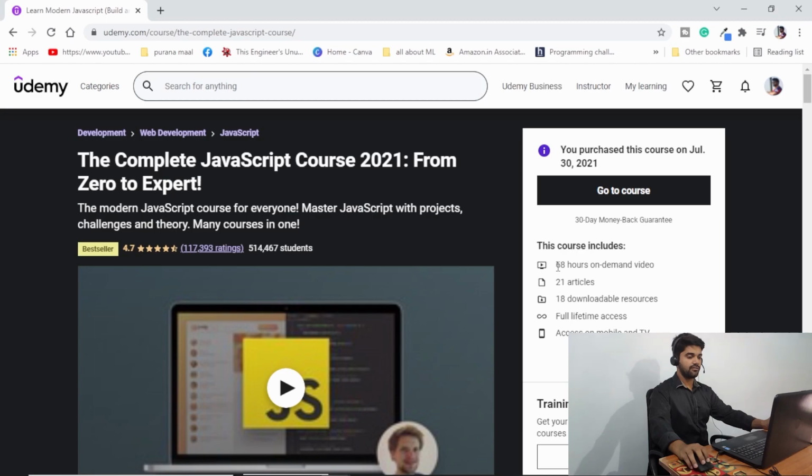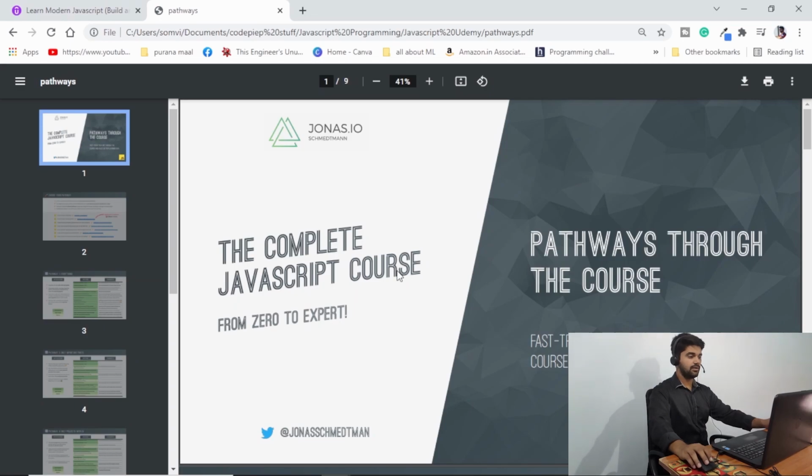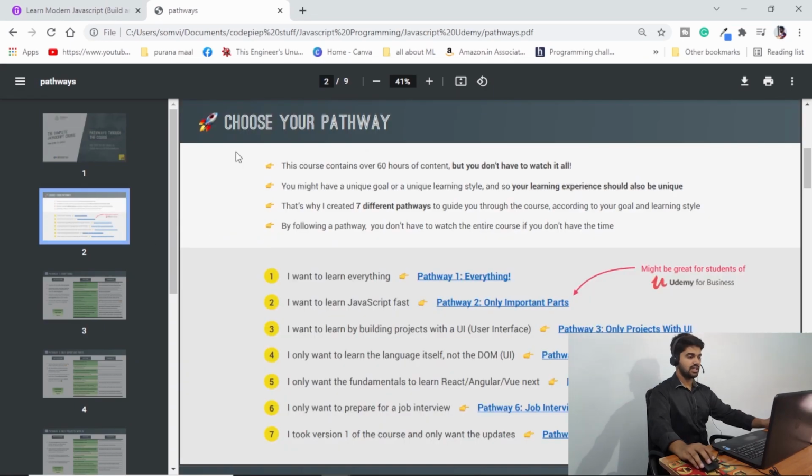Initially, the course is 68 hours on demand, but the author provides different pathways using which we can learn JavaScript in the way we want. Let me show you the pathways. This is the pathway PDF that the author gives us. If we check out the pathway, there are different types of pathways, like if you want to learn everything, if you want to learn JavaScript faster, if you are just looking for fundamentals, if you are looking for job interviews, and etc.